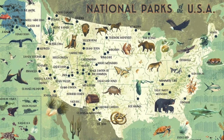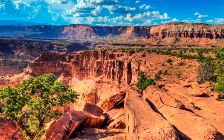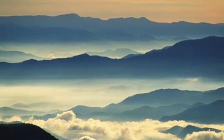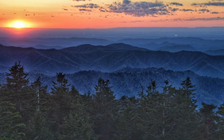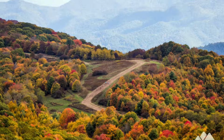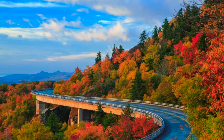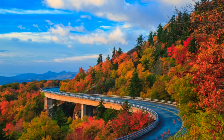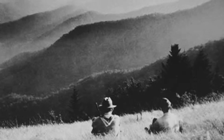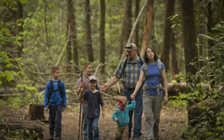In the United States, there are 58 national parks, many of them unsung natural oases full of majestic beauty. The Great Smoky Mountains are a mountain range rising along the Tennessee and North Carolina border in southeastern United States. They are a sub-range of the Appalachian Mountains and form part of the Blue Ridge. The Great Smoky Mountains were formed about 800 to 500 million years ago. They were formed during the Proterozoic era.